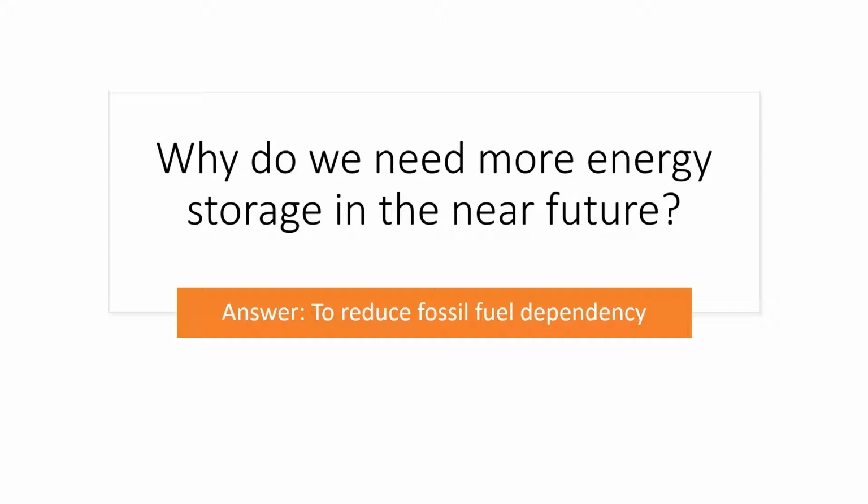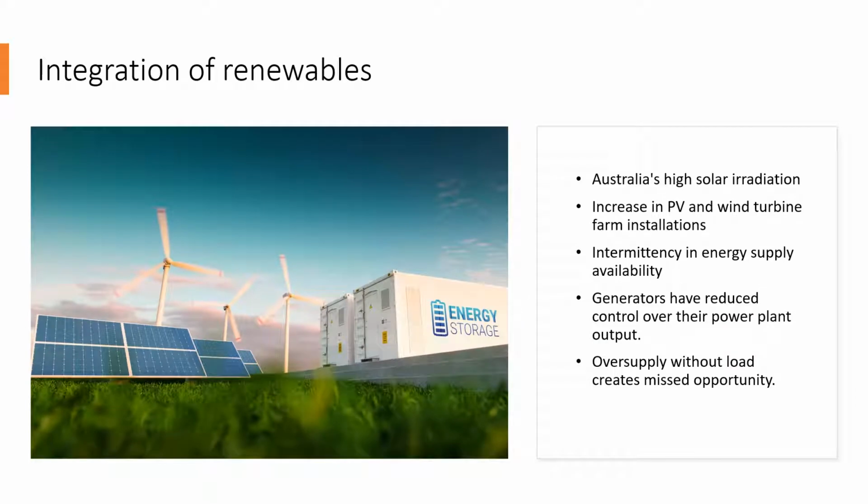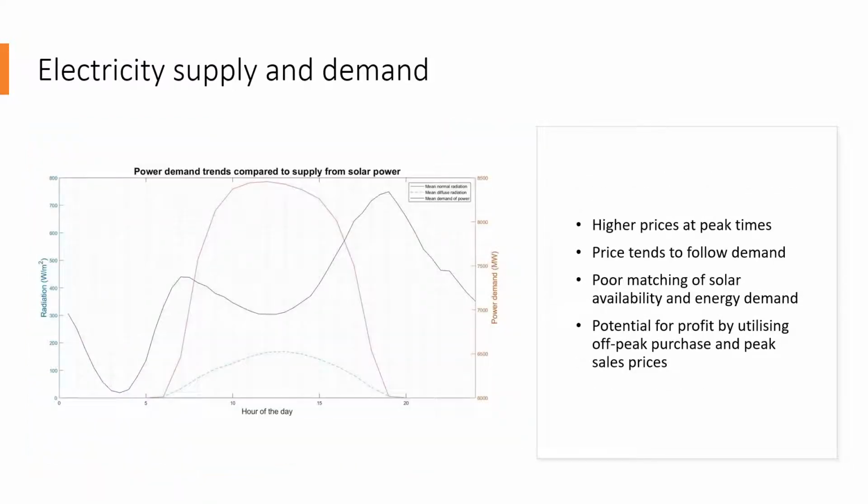So why should we be looking into large-scale energy storage? Moving to reliance on renewables comes with a few complications. Australia has an abundance of untapped solar and wind energy, which may even remove the need for fossil fuels completely if enough solar panels and wind turbines are installed. However, unlike fossil fuels, these renewable technologies are not available on demand and all the time. We therefore need to store some of this energy for when it is not available.